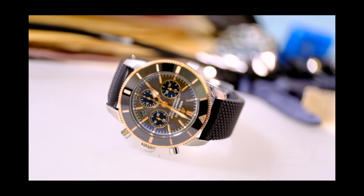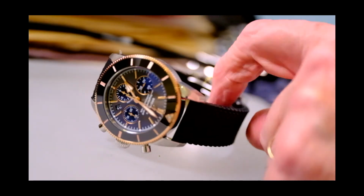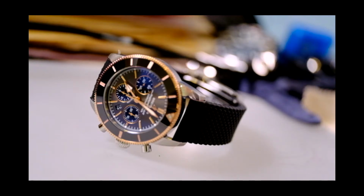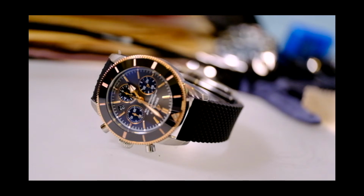These are pretty scarce. This is a Super Ocean Heritage limited edition. It's got an 18-karat gold bezel, stainless steel otherwise. That's a very cool rubber strap that they have that sort of looks like a Milanese bracelet, but it's rubber. Excellent piece. The dial is gray, and the subdials are black. It's a really nice, subtle contrast. A pretty elegant piece. Again, don't ask me the dimensions. I can follow up later.